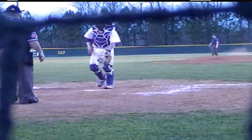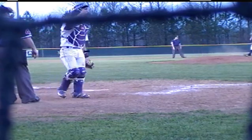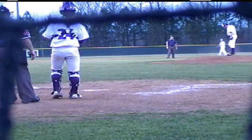Got a stolen base on the ball that came in. Taylor got a good jump on that one.